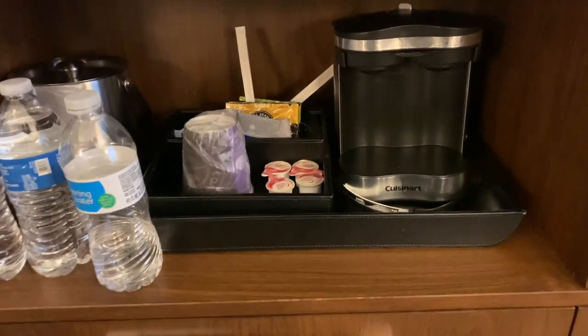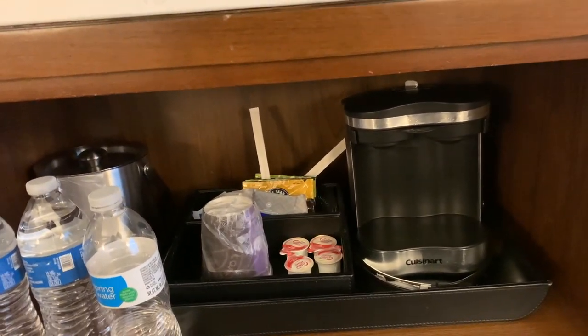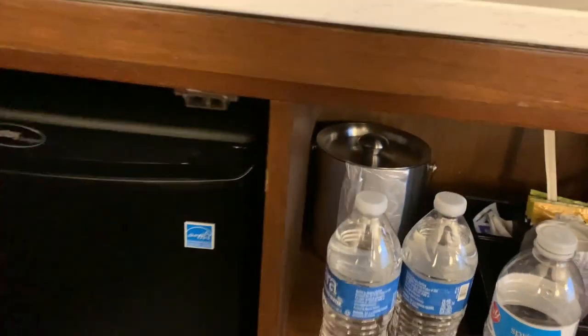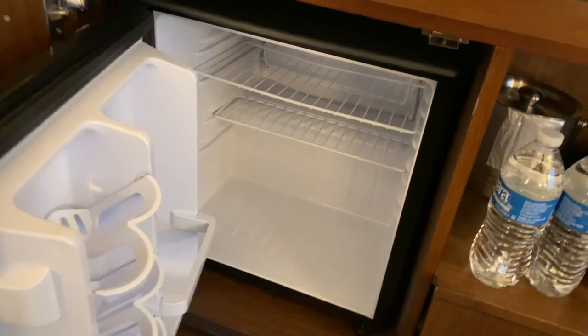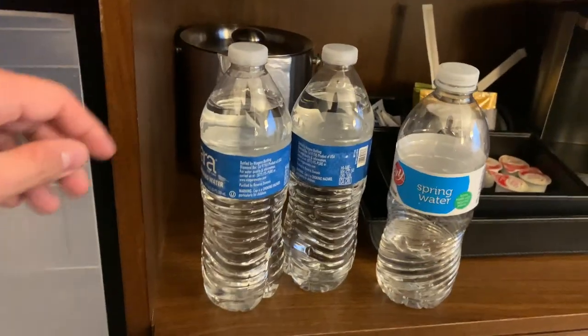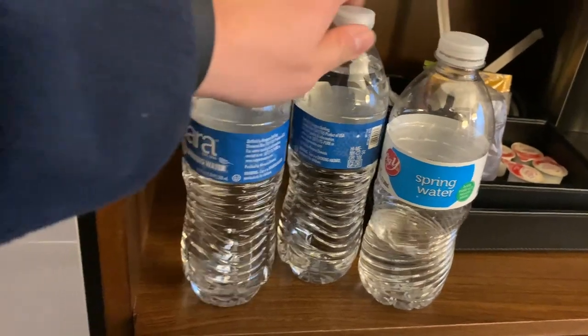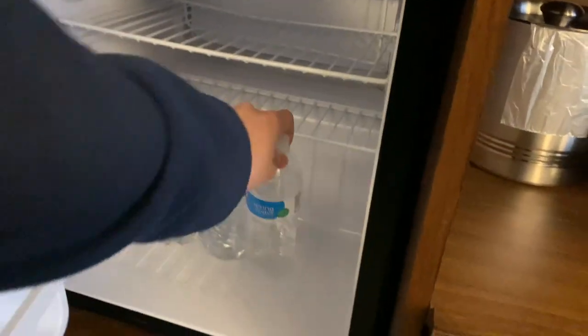Here is the coffee maker and also the ice bucket. On your left is a fridge. Since we have two waters here and one water bottle from Lee, Massachusetts, I'm going to put the water in the fridge to make them cold.